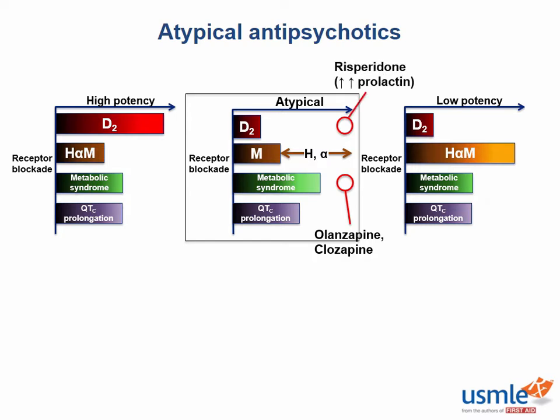Just to review, what's this most likely to lead to? So it can lead to galactorrhea, but it's most likely to lead to sexual dysfunction and/or amenorrhea due to GnRH suppression.